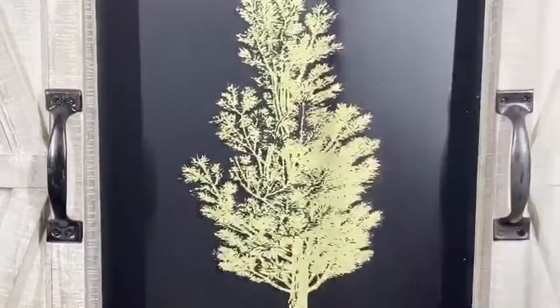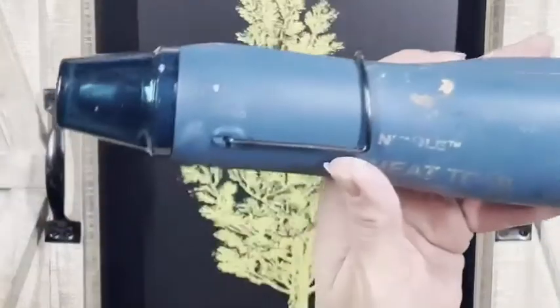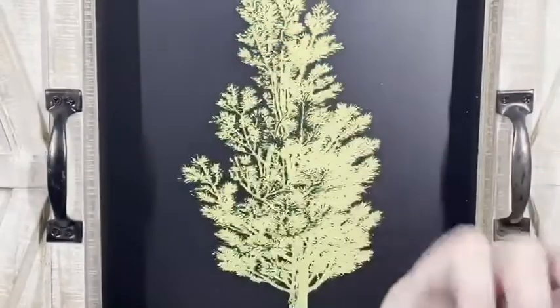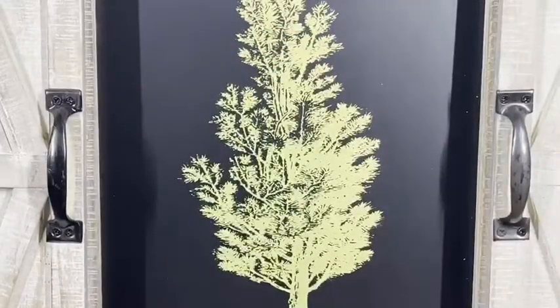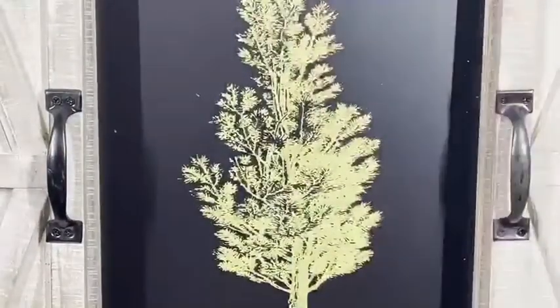What is the brand of mine? I've had mine, I swear, for over 10 years. And it's so funny because the name of my gun is so old that it has rubbed off. I actually use this for embossing. Yeah, the name is rubbed off because I've used it.